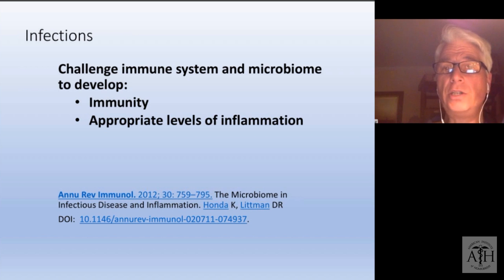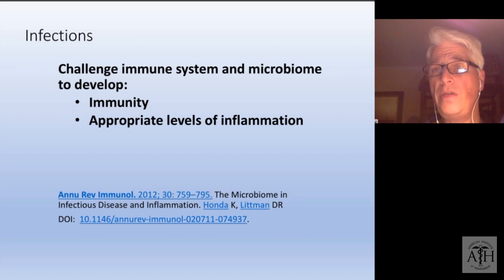Infections challenge the immune system and the microbiome to develop immunity. Without having the chance to engage the immune system in an active infection, the immune system really can't develop the skill to develop immunity. And it also can't determine what is an appropriate level of inflammation and what is an inappropriate level. If the immune system is not resolving the infection itself, if an antibiotic is given every time an infant has an infection, the immune system cannot learn regulation.